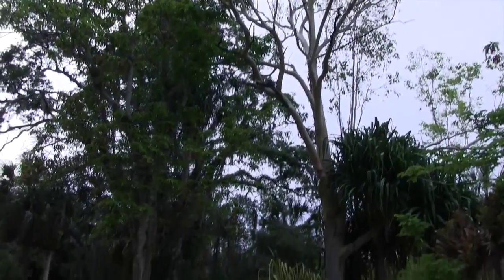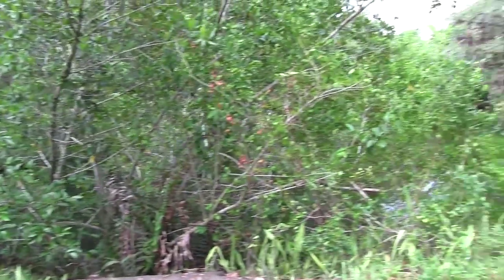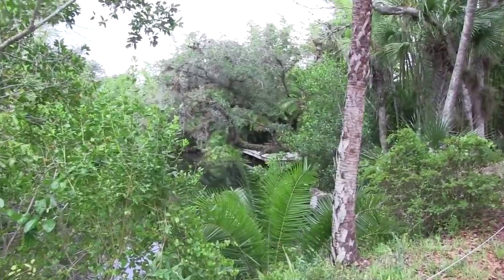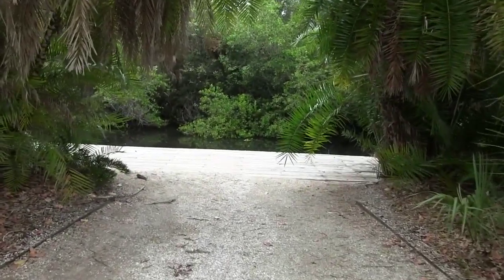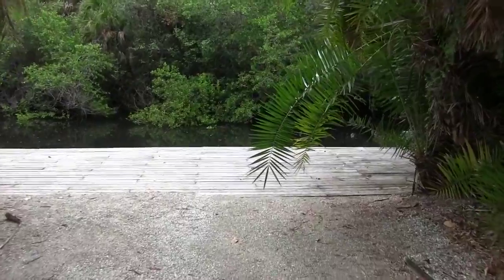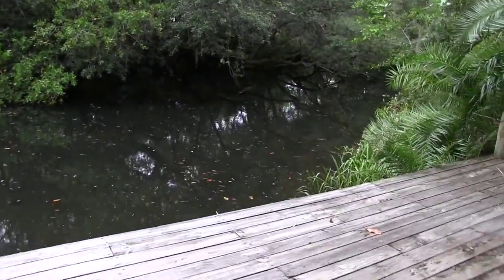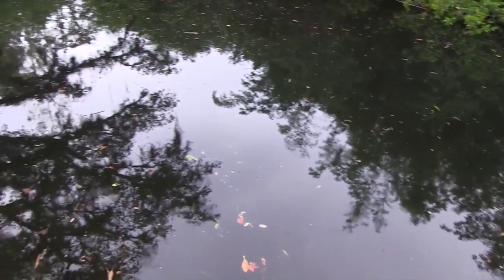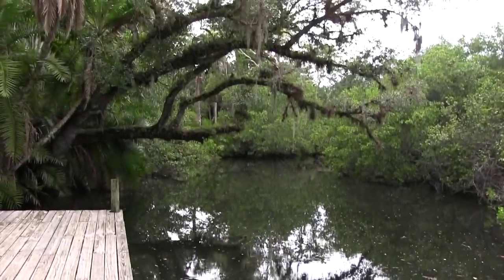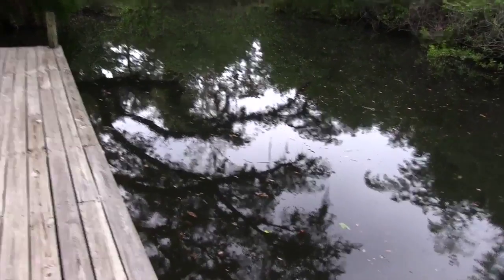We have a lot of different kinds of trees here. And they have a dock on the river. This is the entrance to the dock area. They used to put plays out on the dock before they built their stage building for plays, entertainment of sorts. You can see it's starting to sprinkle just a little. So we're going to go inside.